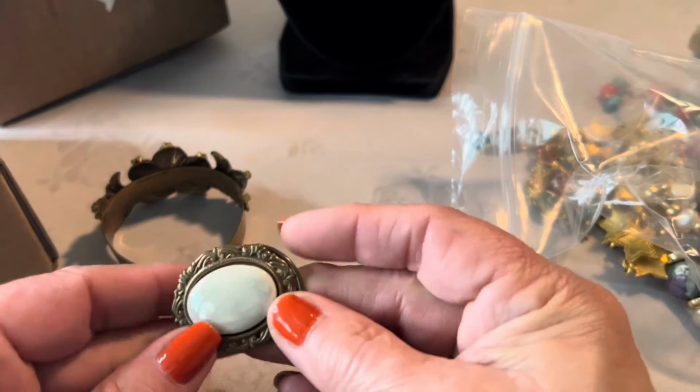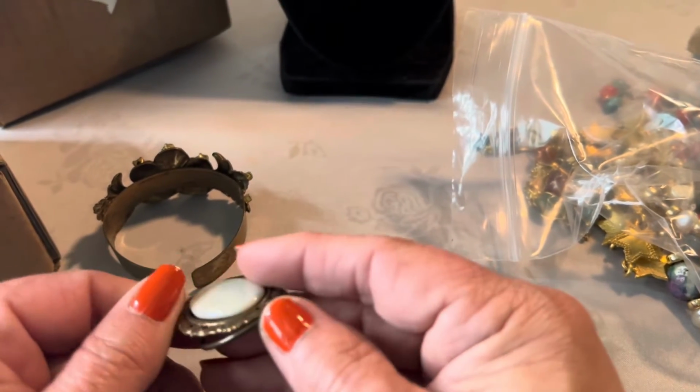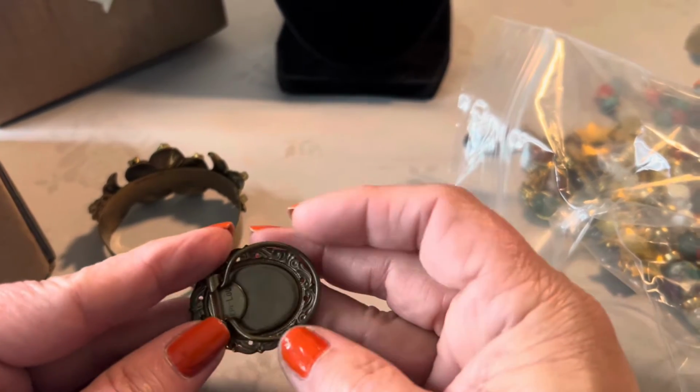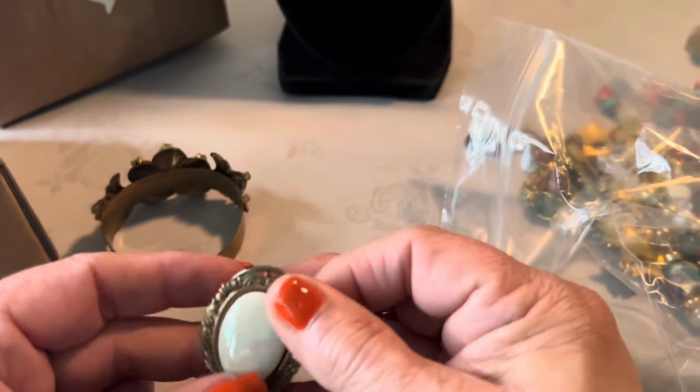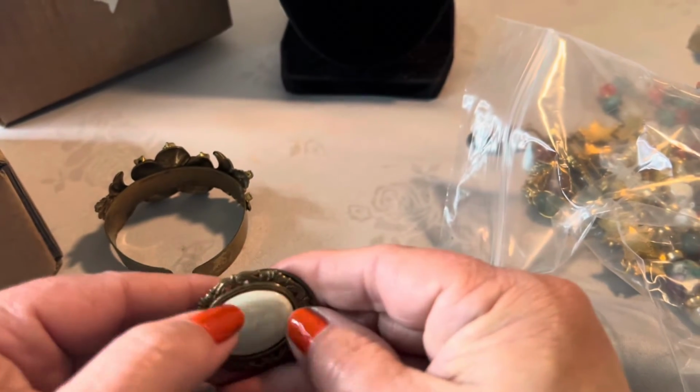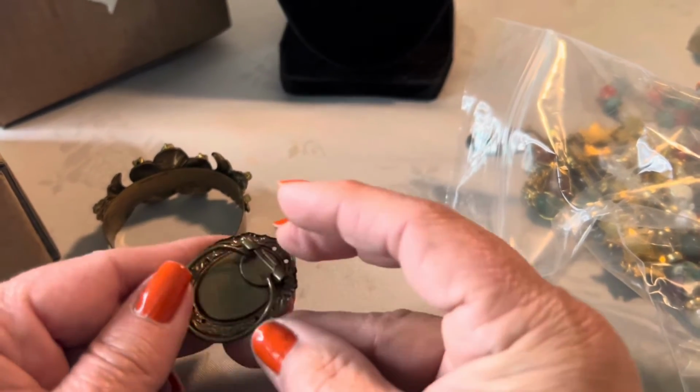So I thought that this only had one item in it, but apparently there are two. So we'll look at this one first. This is a vintage scarf clip. It's pretty, it's in good condition. Kind of looks pearlized on the front of it.